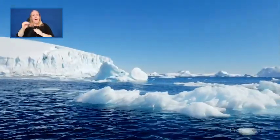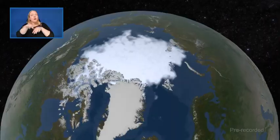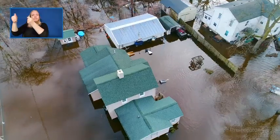Sea level rise is a measurable difference in water level over time, and directly contributing to that is, of course, climate change. So as the temperatures rise, polar ice caps melt, and slowly the water level rises all throughout the globe. And there are localized impacts of sea level rise. In Hampton Roads, we are particularly vulnerable to coastal flooding.